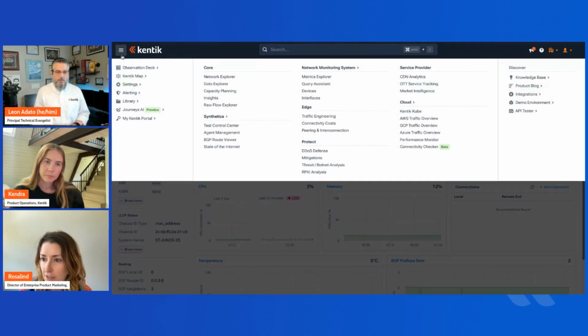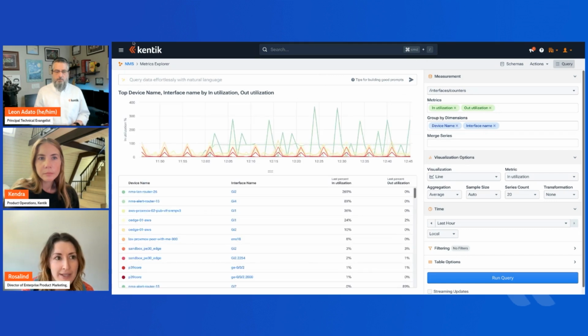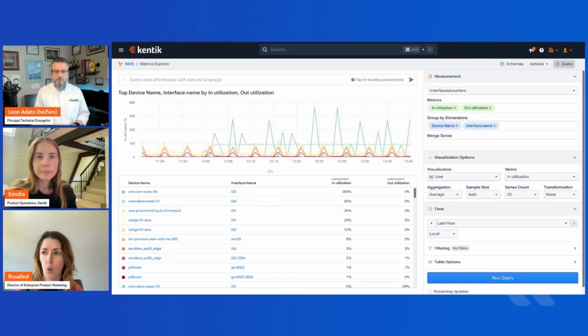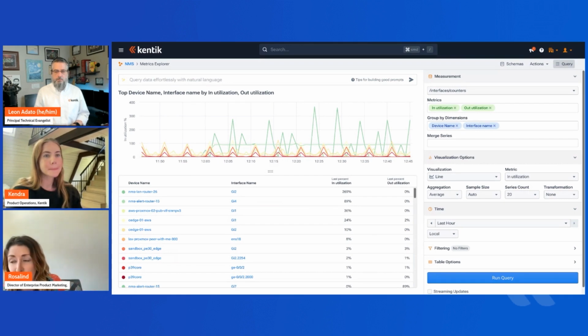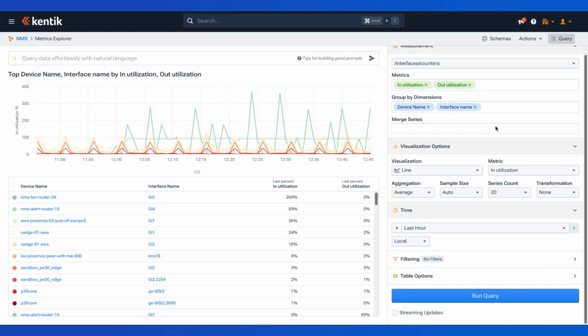And I think the last big thing that I wanted to show you all is the Metrics Explorer. It's great to be able to look at things by the interface, by the device, but what about when I want to see what's going on across the entire network, or I want to just have access to my entire data set and dig into averages, intervals, things like that. So here I'm able to look at my entire data set as time series data. And right now I'm looking at in utilization and out utilization.